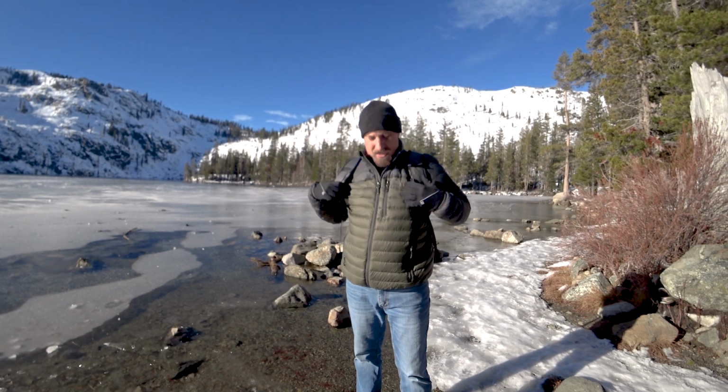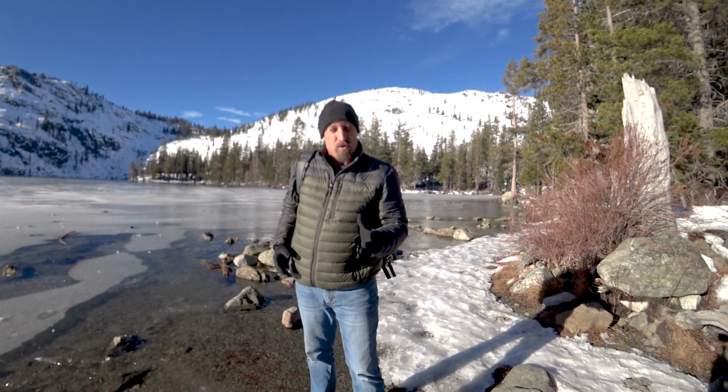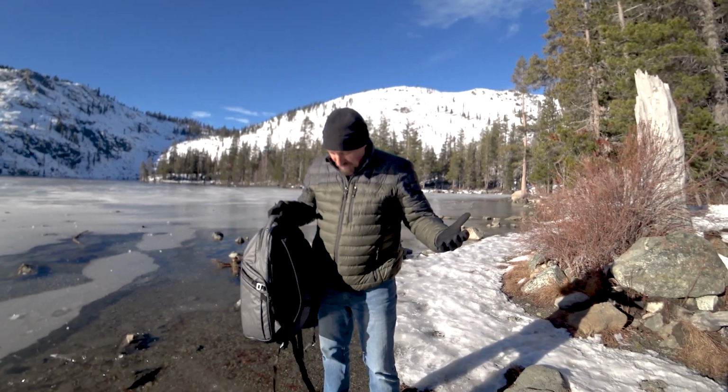Finally made it to the lake. This backpack has been through a lot today. So I have been testing out today the Lowepro BP 350 all-weather backpack. This has been a phenomenal pack. It has been very comfortable for me to wear all day. And I just want to talk about some of my favorite features that I found with this backpack.